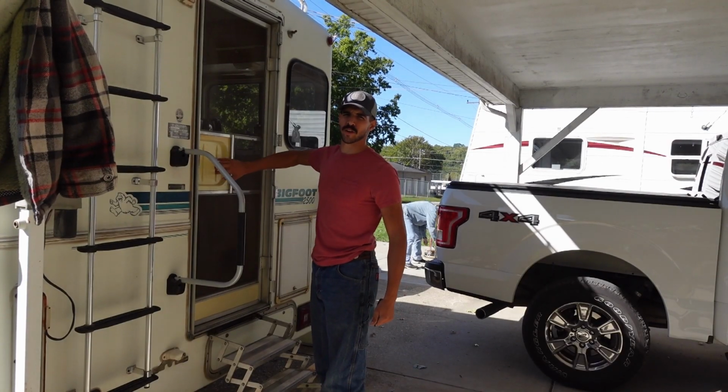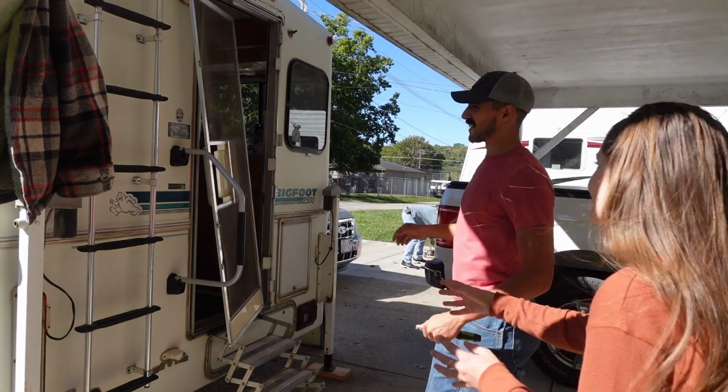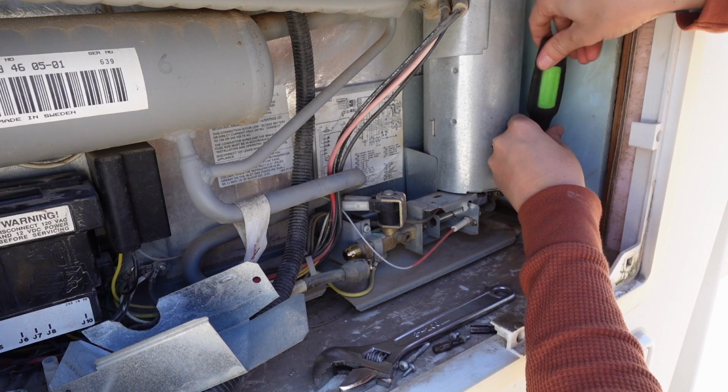You'd like to come take a tour of our new truck camper? My brother just showed up, so the real fun is about to begin.